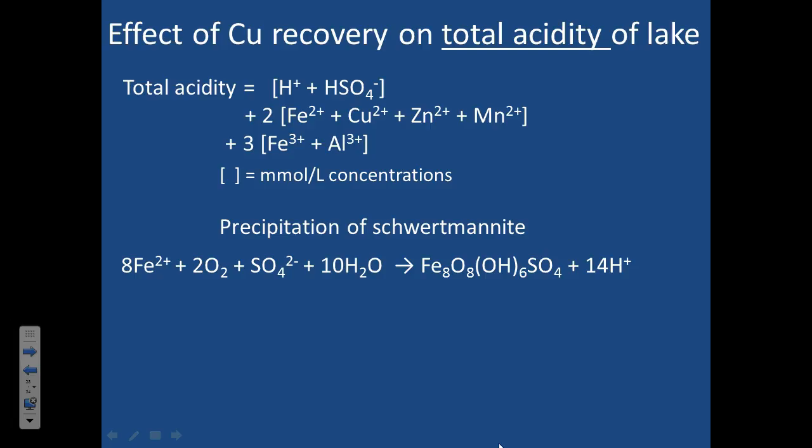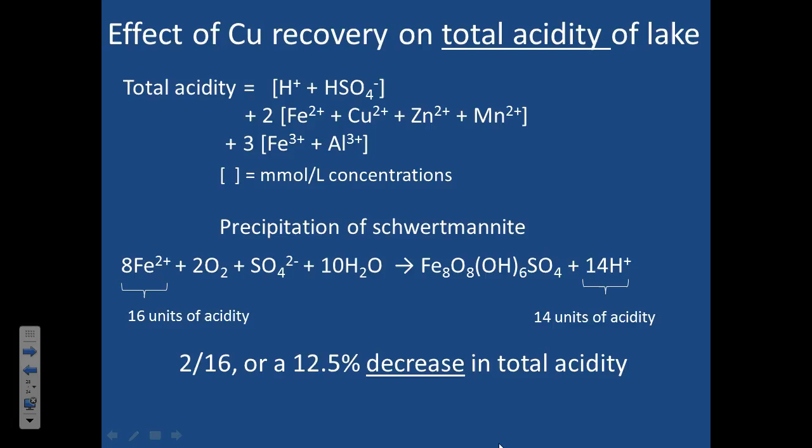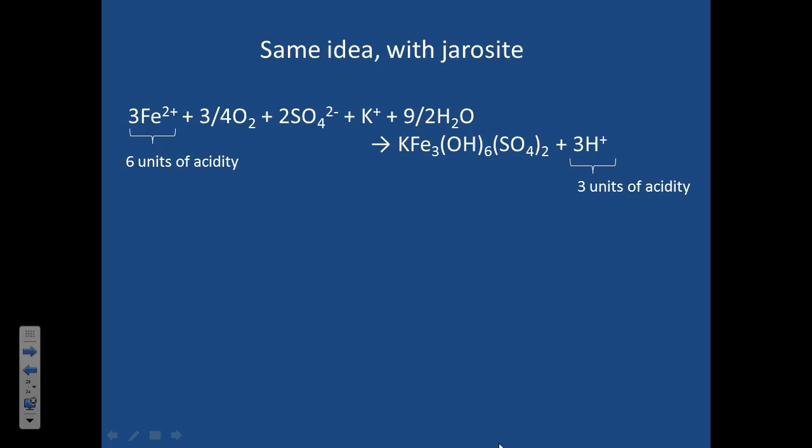Then you're producing 14 moles of acid right there, and you're saying, well, that's producing acid, that's not consuming acid. And it is producing 14 units of acid, but ferrous iron is also an acid. So you're consuming 16 units of total acidity. And with every mole of schwertmannite that gets precipitated out in the Berkeley Pit, you are decreasing your total acidity by 12.5%.